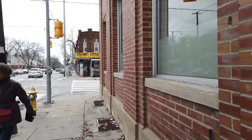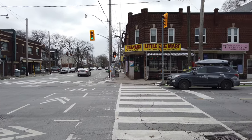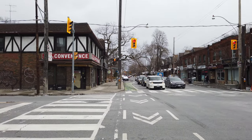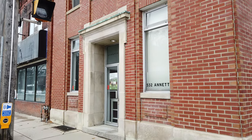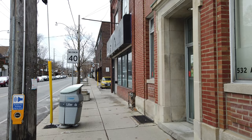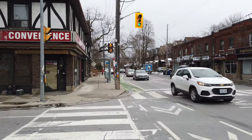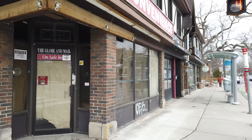As you can see, all four corners of the intersection of Annette and Runnymede have commercial buildings. Shawarma Boys. The storefronts continue on this side. This one is out of business. That's too bad.